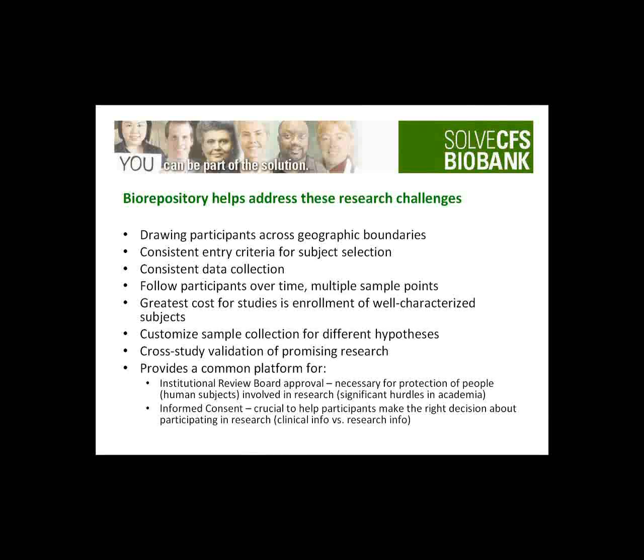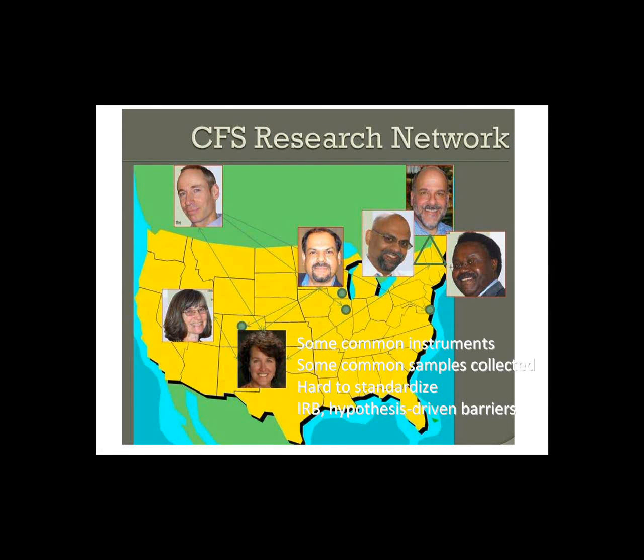We were able to begin with a consistent entry criteria for subject selection, and we kind of took the best of the 7 different research definitions for CFS, and based on some studies that have been done by other groups, we were able to pinpoint what criteria we thought would make for the best cohort without limiting the number of people who would meet that criteria too much. And it would also give us the ability that if 2 investigators wanted to study different types of patients, say a group who had a very infectious type onset versus a group who had trauma as an onset, we would likely have enough individuals who met those sub-criteria that we could help that investigator out.